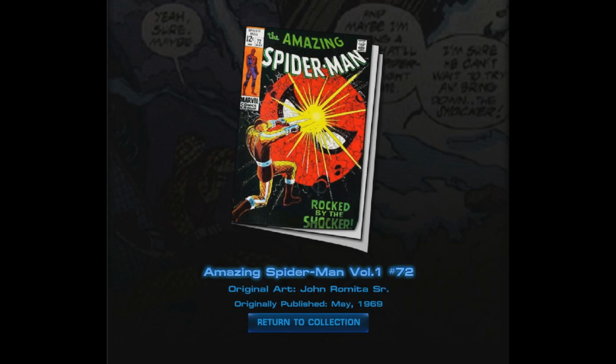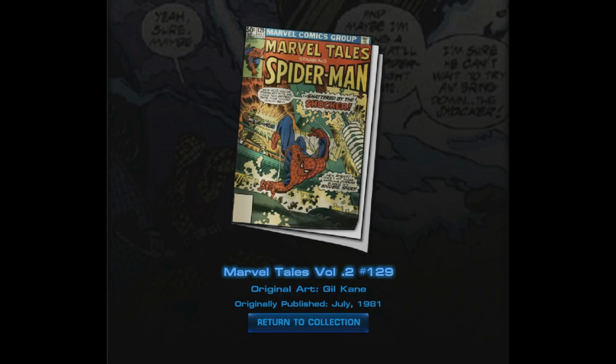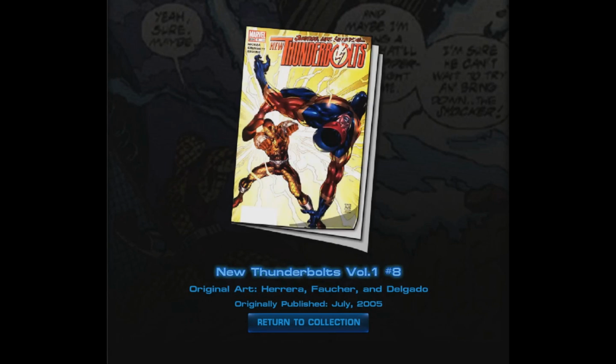Next up is Amazing Spider-Man Volume 1, number 72. Another comic from the 60s. This one's from the late 60s, but original art by John Romita Sr. And I really love this cover. So maybe I'll try to look for that one. For the third issue, it's Marvel Tales Volume 2, number 129. Art by Gil Kane.